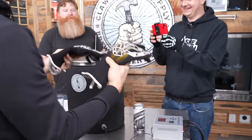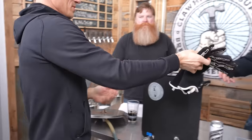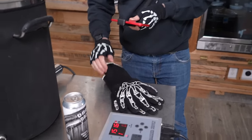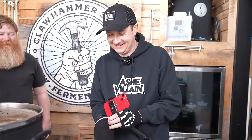You need some gloves for your gloves, maybe. Yeah, those are awesome. Heat gloves? You could just use those. Those are right up my alley. Yeah. Look at those. Boom. Huh? That's like the heat resistant version. That's the asbestos version of the gloves that you wear now.